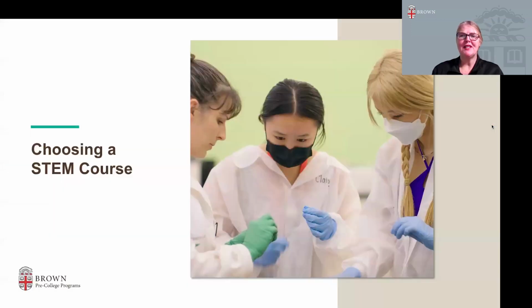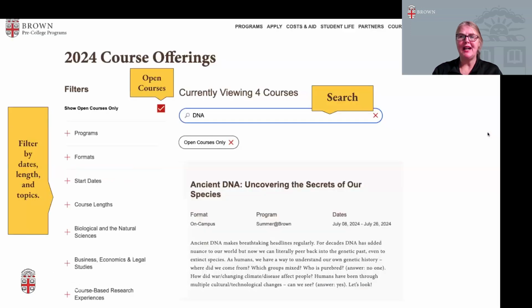So now you might ask, with so many STEM courses, what should a student consider when looking at our catalog? Well, the first thing you should do is navigate the actual course catalog. You can find it at precollege.brown.edu. You can see on the screen here the elements I'm going to discuss. Consider the type of program and course that you want to engage in over the summer. If you're most interested in being on campus and you meet the age and grade level requirements, you can select Summer at Brown as your program type.